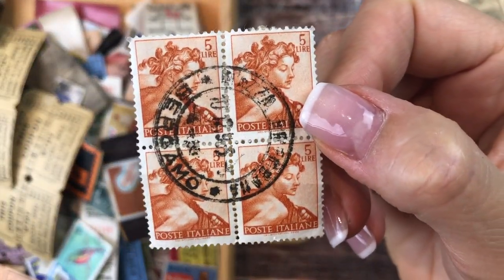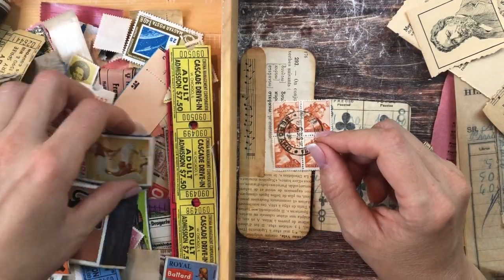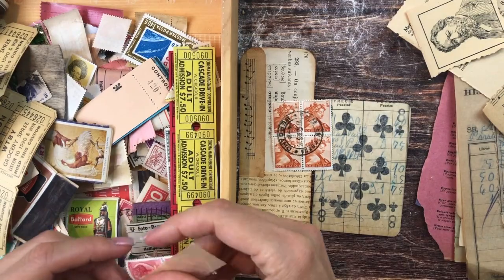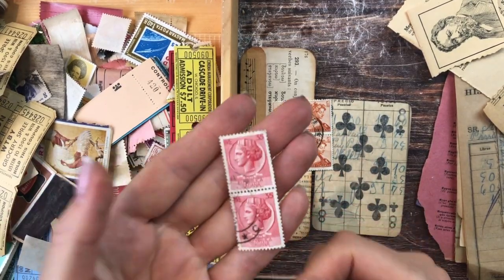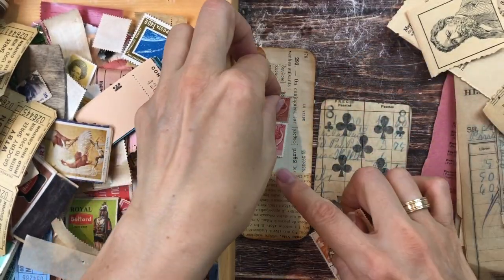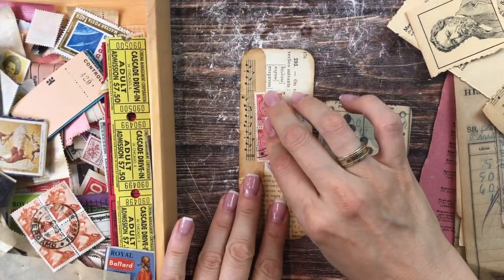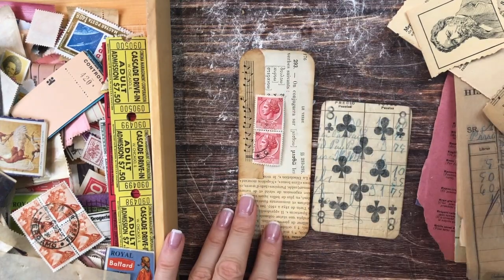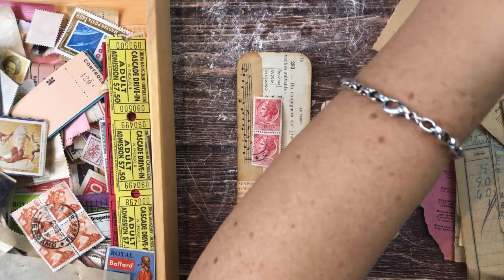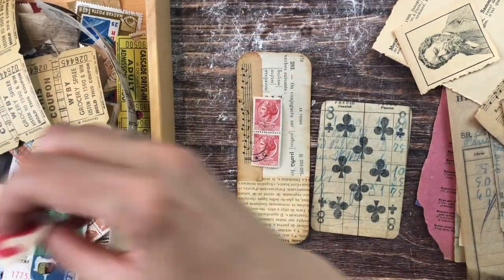These are beautiful. Maybe use 2 of those. These. Also gorgeous. Maybe I'll just use these for here. And then what else do I put on it? Do I put some of these numbers? Oh, where are they? Like these.